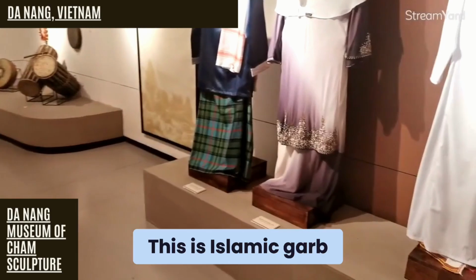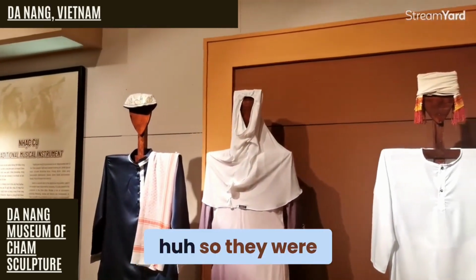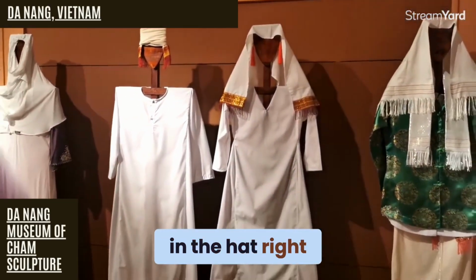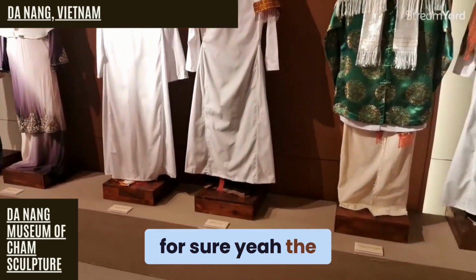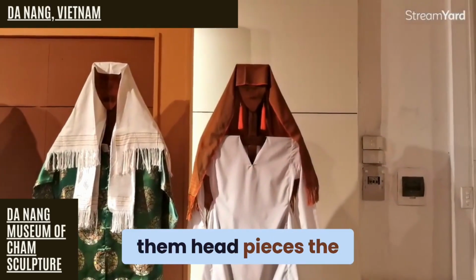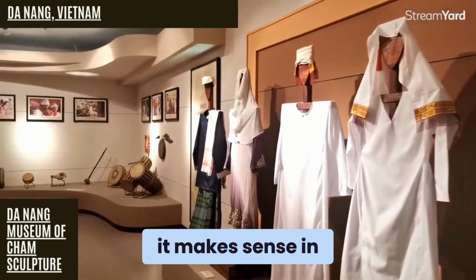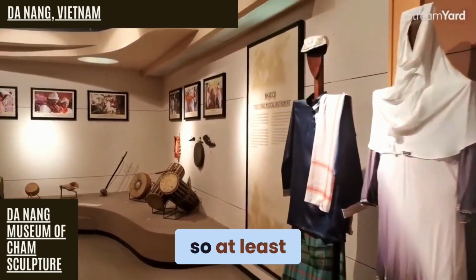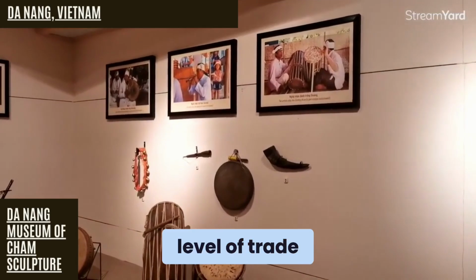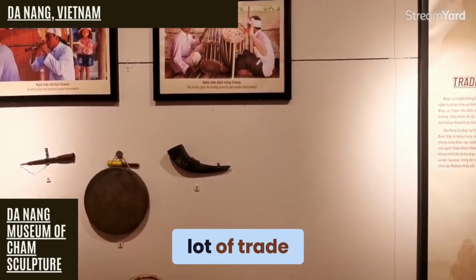This is Islamic garb. So I can definitely kind of see it in the hats. You can see it in the hats for sure. The lady's head, what do you call them? Head pieces? The head coverings, yeah. It makes sense in time, and it was, again, a port city, so at least some level of trade. Actually, I do know. It was a port city, and there was a lot of trade.